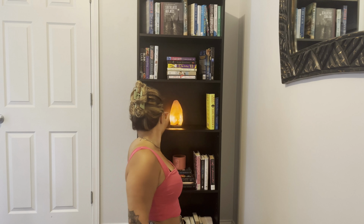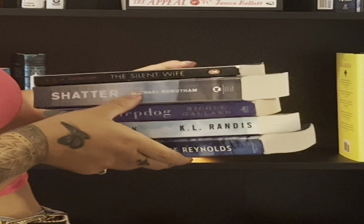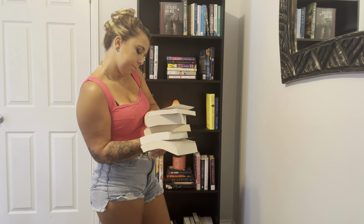Oh my goodness, starts with the letter S. So I've got 4 here. I've got Shiver, Spilled Milk, Stepdog, Shatter, and The Silent Wife. Out of these, I really wanted to read this one. I think I'm going to choose Stepdog.